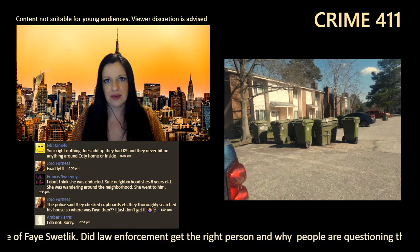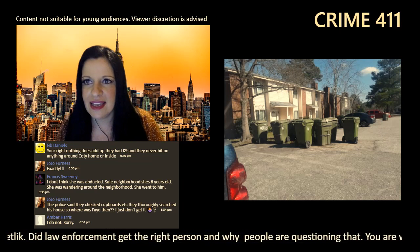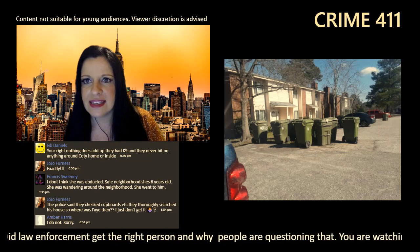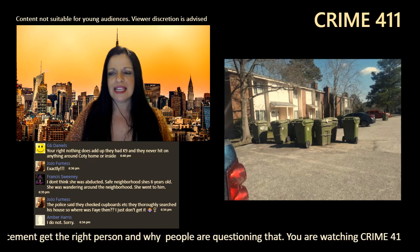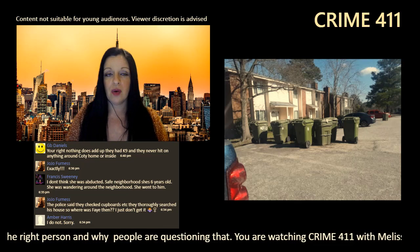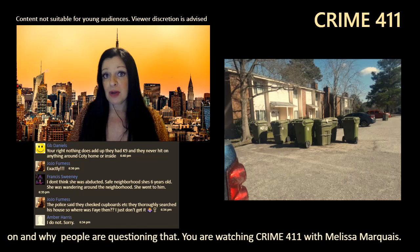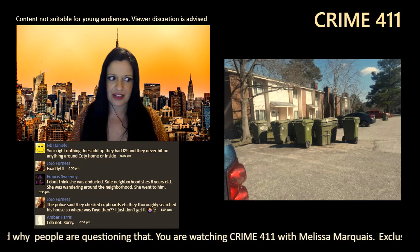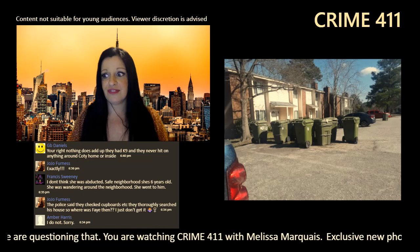You're right. Nothing adds up. They had canine units and they never hit on anything around Cody's home or inside. Yeah, nothing. And that was the other thing too. They had said they found DNA from Cody's home on Faye. Okay. From Cody's home is very open-ended. What exactly is it that they found? Did they find hair? What did they find?